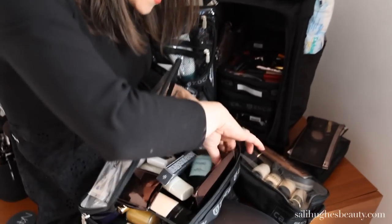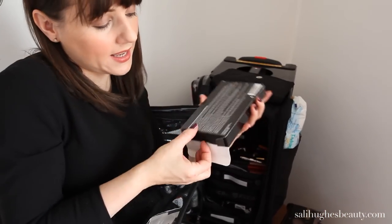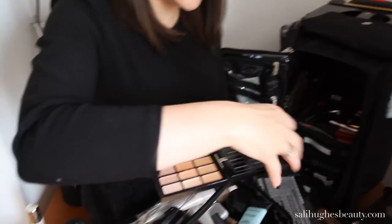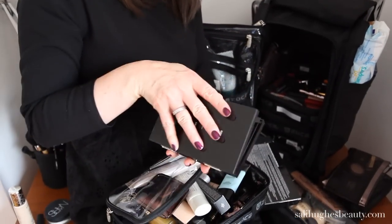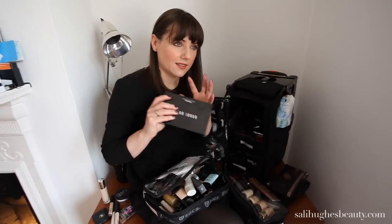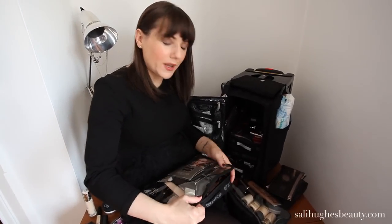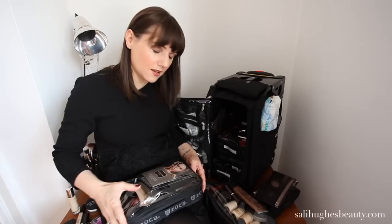Then under here I have the Bobbi Brown palette, which again is absolutely brilliant. It is every Bobbi foundation, concealer, corrector that she does. So you always have the right foundation for somebody. I find increasingly that the palette is the one I most often use for either very pale or very dark skin, because I personally don't think anyone does foundation for all ethnicities as well across the colour range as Bobbi Brown.